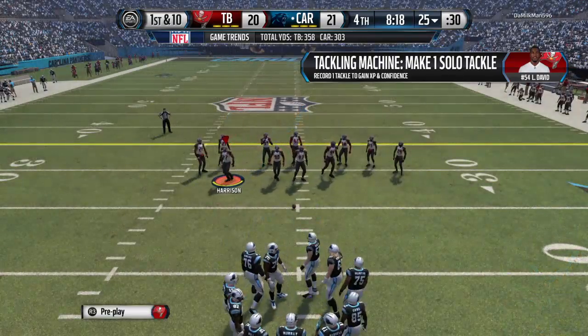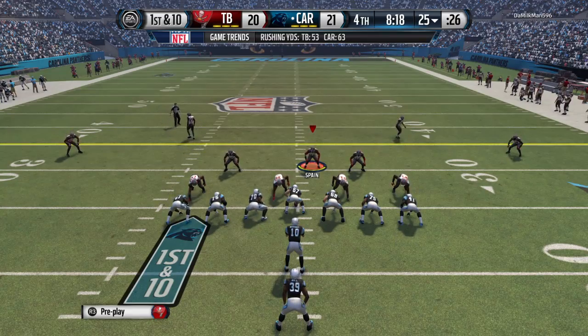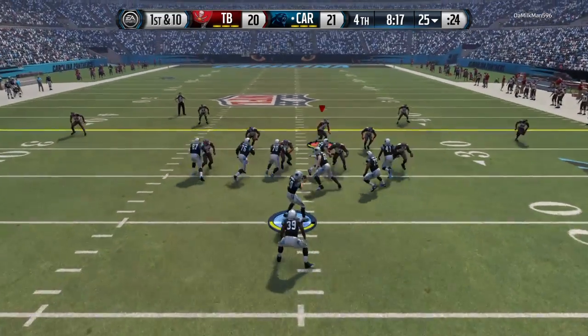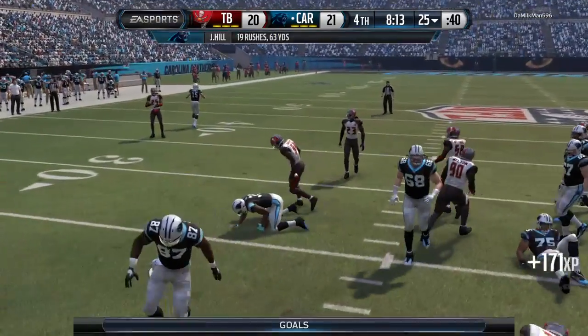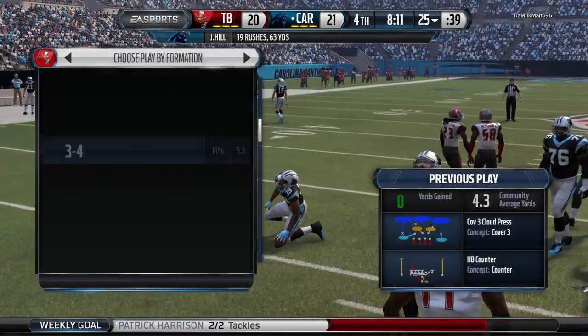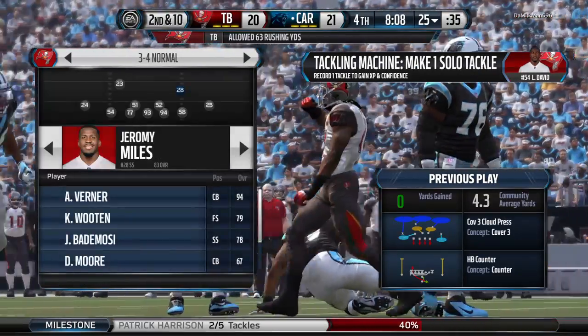The Panthers now march to the line. Tightly contested game here in the fourth. The score's 21-20. The Panthers will take the snap from the 25. Hill's taken down at the 25. He's averaging about 3 yards a carry on the day.